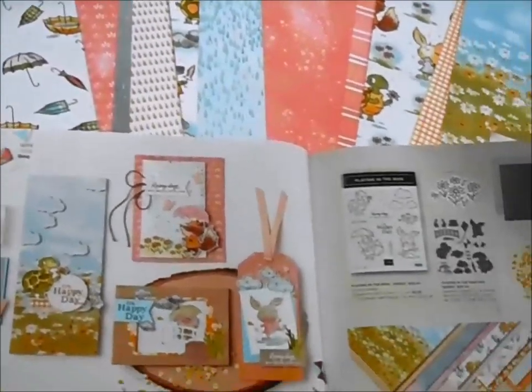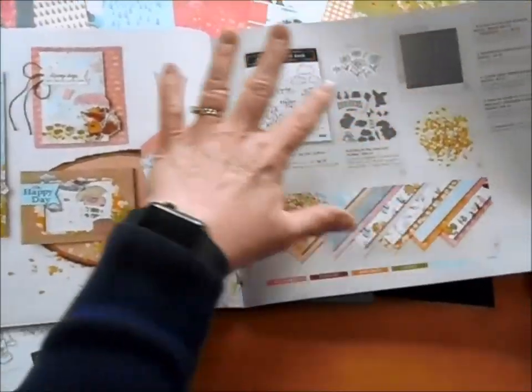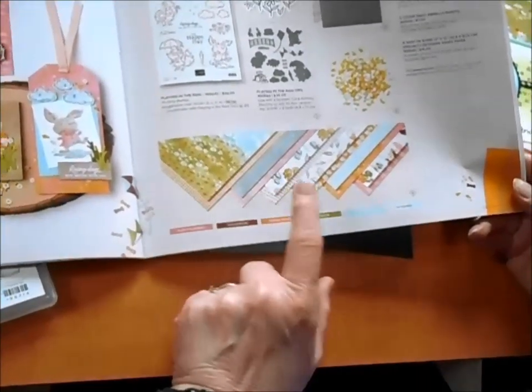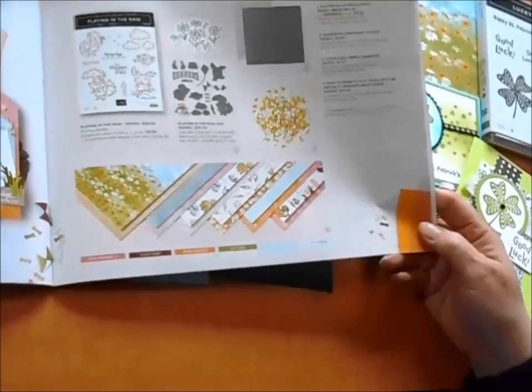It's on page 51. It's part of our Playing in the Rain suite. These items are staying, including the embossing folder and loose dot, all of that staying. But the designer paper, this absolutely fantastic designer paper, is retiring. So you'll need to grab that now while it's still available.